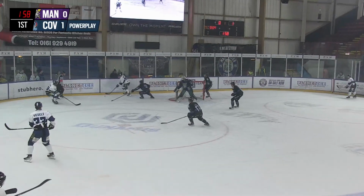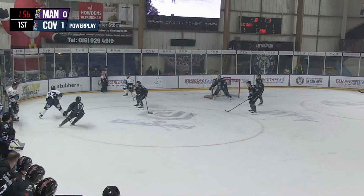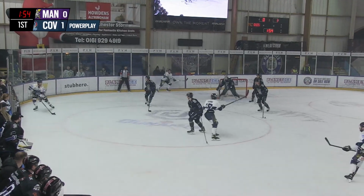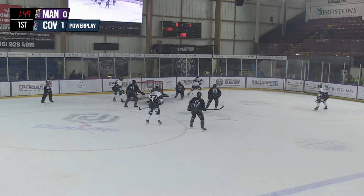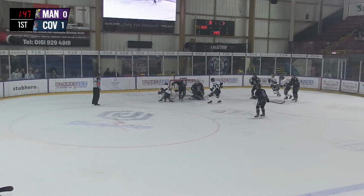Comes back from Marley Quint, takes it out the skate, finds Vasily. 5 seconds to go in this Storm PK. The Blaze in the zone, shot from Vasily. It's on the back door with Quincy, works it out in front and they score!